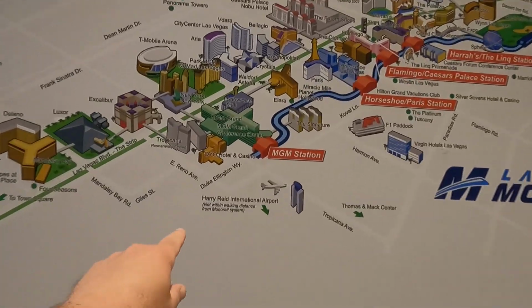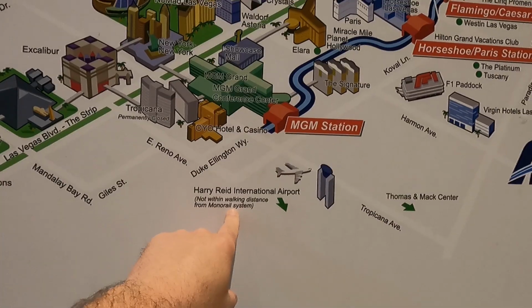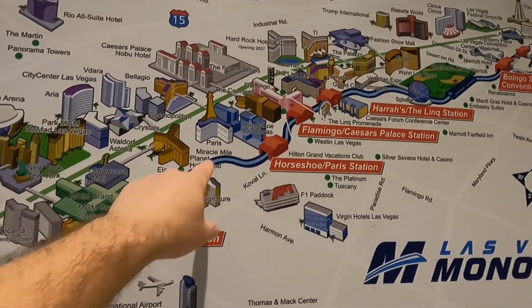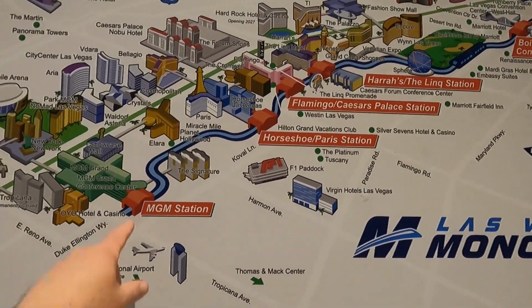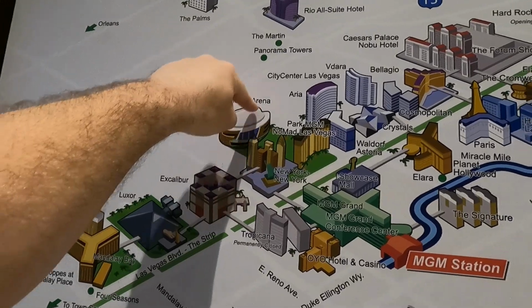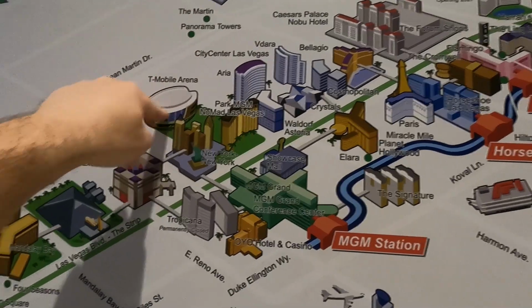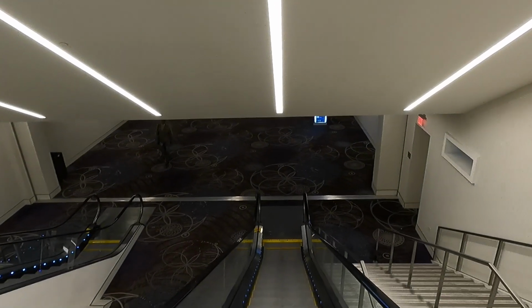If this goes right to the airport. This comment here says, International Airport not within walking distance from monorail system. So I don't think it goes to the airport, so you might be stuck. But if you want to go from hotel to hotel, you can buy a pass and then go anywhere you want. But this one you have to pay for. There's another tram that goes from the back of some of these hotels, but it's limited. I think it goes from the back of New York to the back of Bellagio or something like that. It's free, but it only goes a little bit. Just talked to an employee there. They confirmed the monorail does not go to the airport.